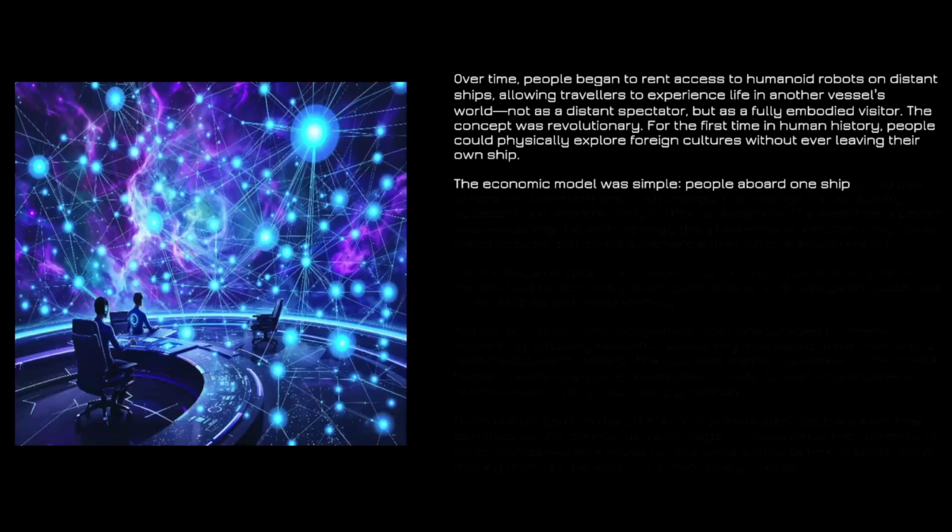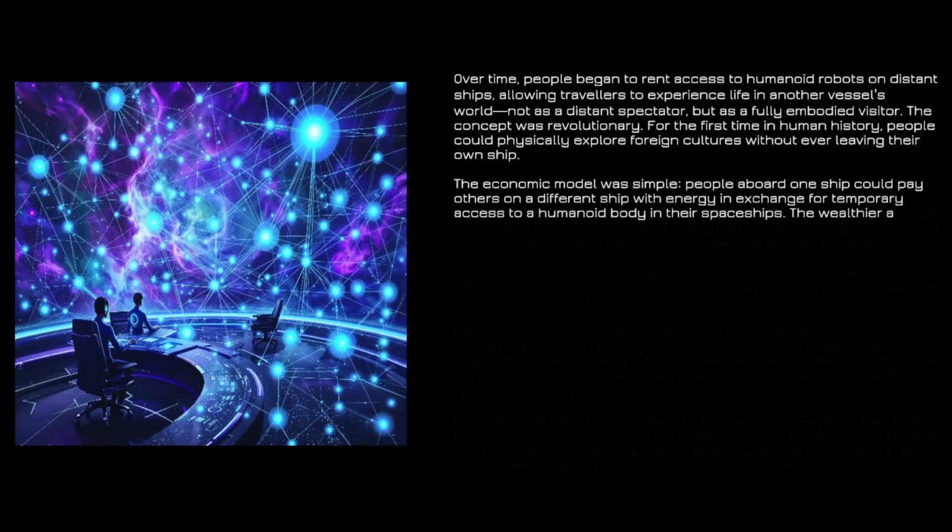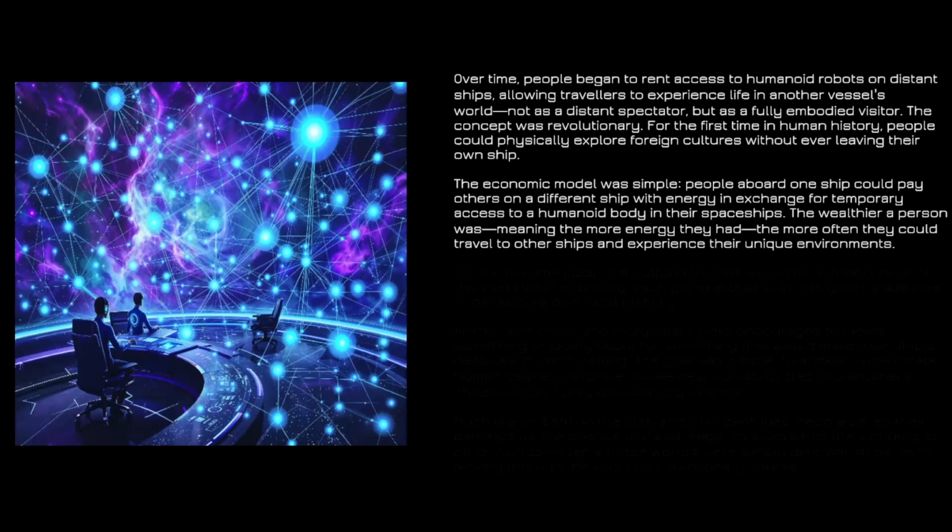People aboard one ship could pay others on a different ship with energy in exchange for temporary access to a humanoid body in their spaceships. The wealthier a person was, meaning the more energy they had, the more often they could travel to other ships and experience their unique environments.